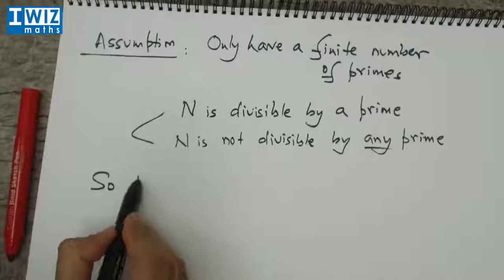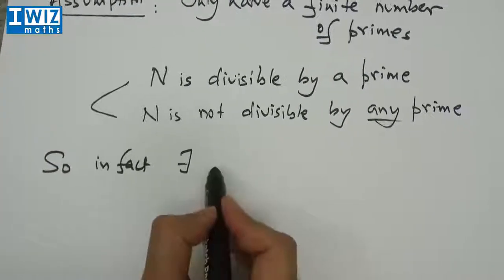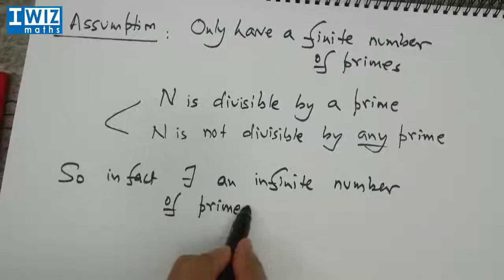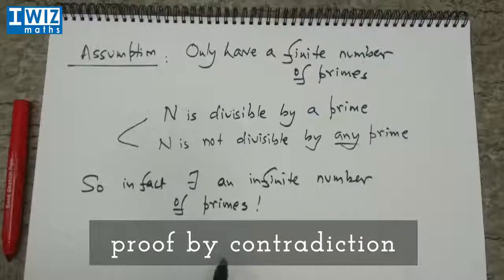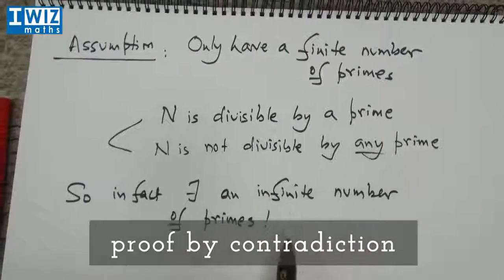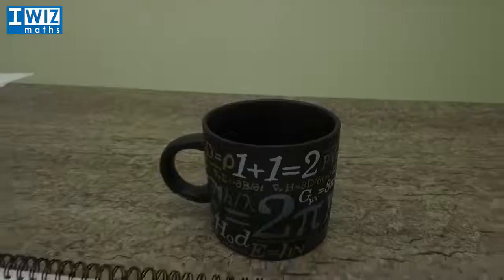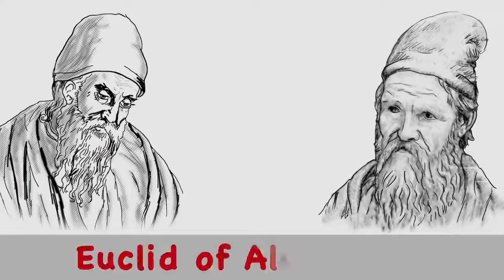So in fact, there exists, that's the symbol for there exists, an infinite number of primes. So what we just basically articulated here is a sort of proof by contradiction. We made a certain assumption that we only have a finite number of primes, and based on that assumption we ended up getting two statements, that n is divisible by a prime and that n is not divisible by any prime. Hence the assumption must be incorrect, so the opposite must be true. So in fact, there exists an infinite number of primes. And this rather beautiful result goes all the way back to Euclid in the year approximately 300 BC.